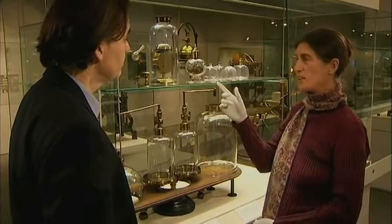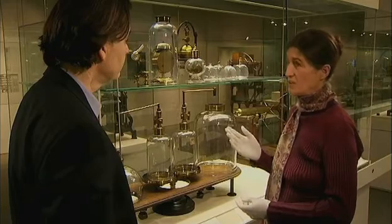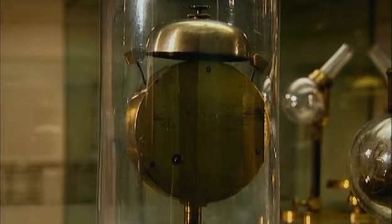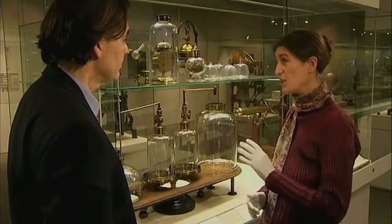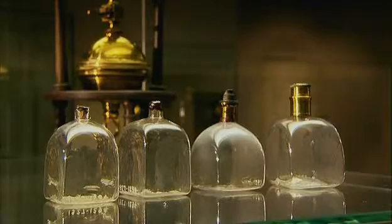This is a very well-known experiment called Bell in Vacuo, which shows that sound can't travel without air. So what the lecturer would have done is set the clockwork bell going in ordinary atmospheric pressure, and then evacuate the receiver using the air pump, and gradually the sound gets quieter and quieter until it fades away just about completely. And these little bottles over here?